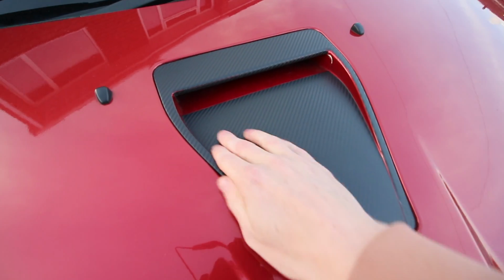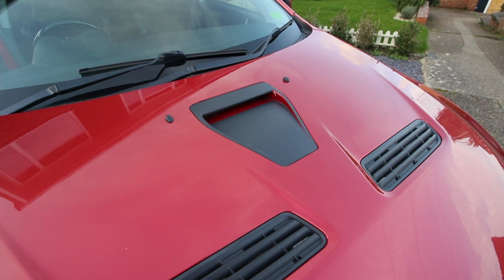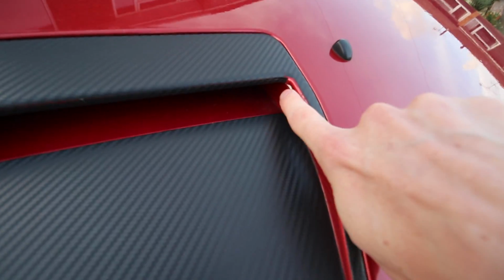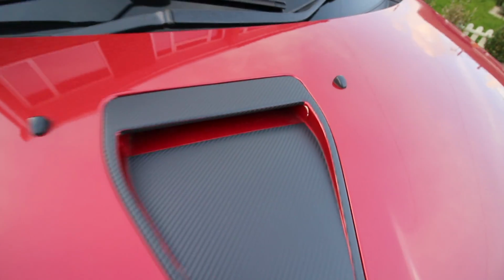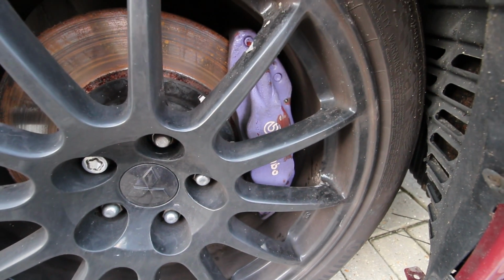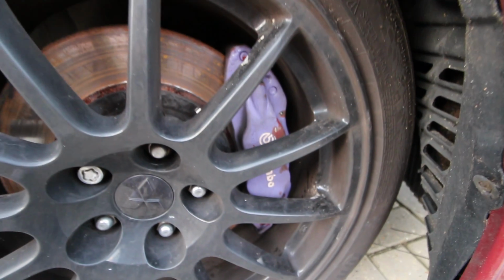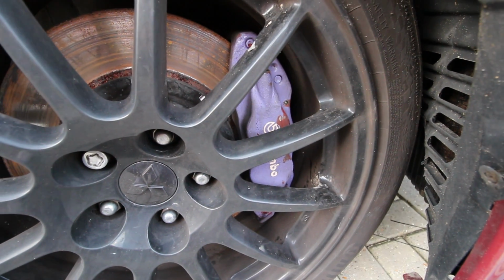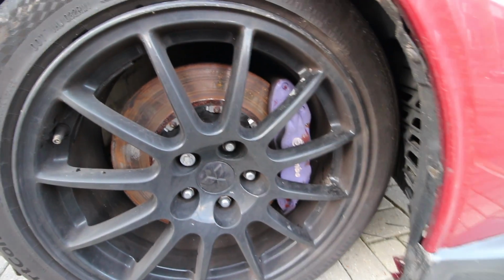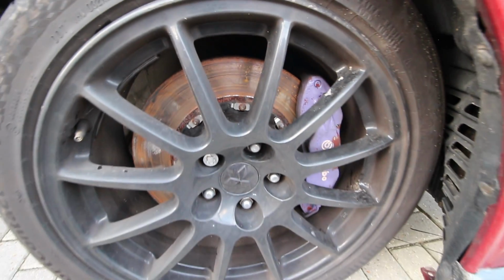The bonnet scoop as well has got this similar carbon fibre wrap, so I'm going to get that taken off as well. I'm a little bit nervous to do it myself just in case the paint comes off with it. And it looks a little bit cracked here as well, so I'll probably get a professional to do that. It looks like the brakes have been sprayed purple, which I'm not a huge fan of as well. I think it looks a little bit ugly, especially as it's flaking off. It could very well be standard. I would prefer them to be red though, like the exterior colour of the car. The brakes are looking a little bit rusty. It's only because it's not moved for a little while. I've just come back from holiday.